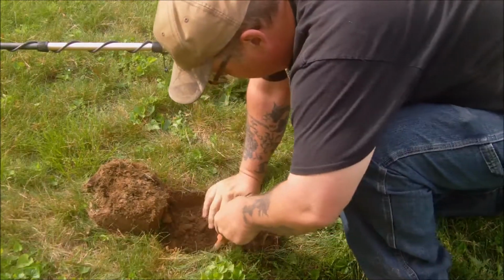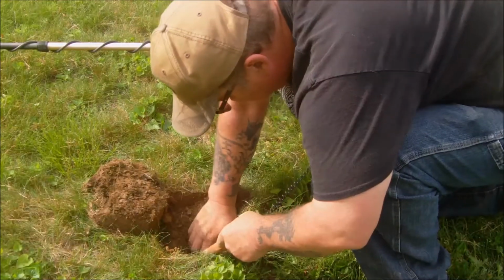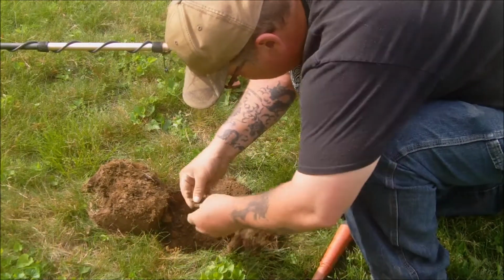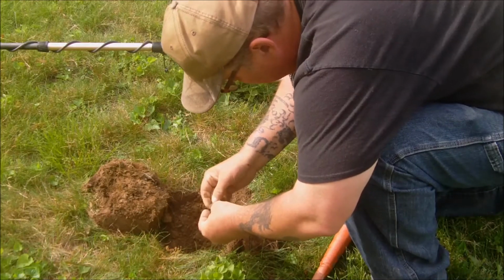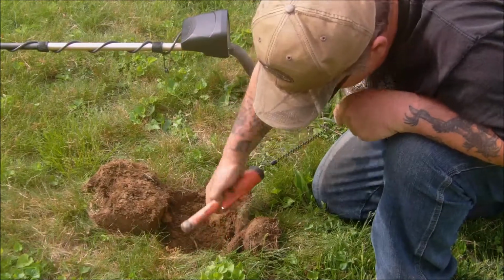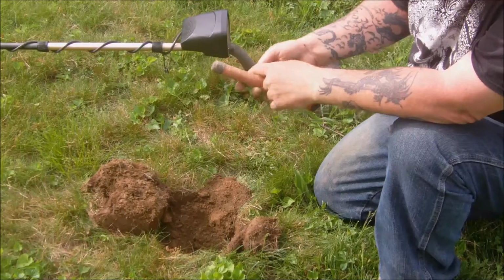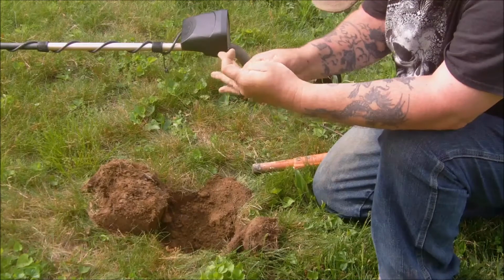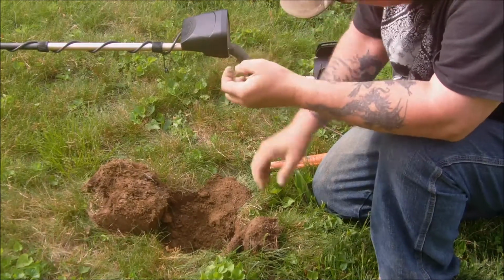Okay, it says it's in here. There it is. Another coin. Another memorial. And that thing was down there. Oh hell, I'll bet that's 4 inches. Must be a pretty old one. Yeah, I see it's in the 60s. I might say 61, I don't know. Alright, let's keep going.